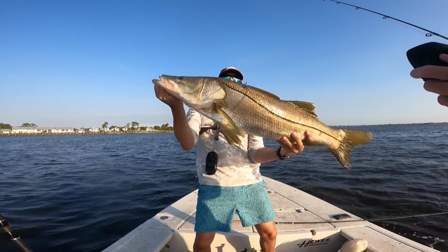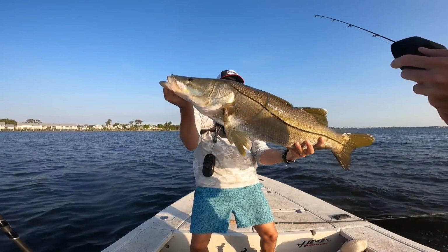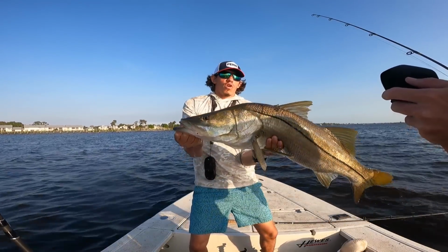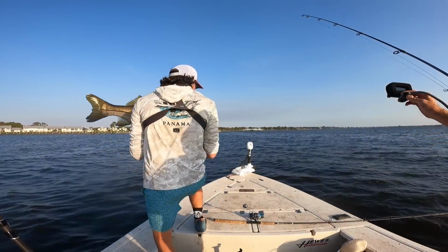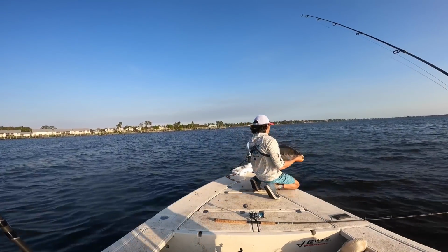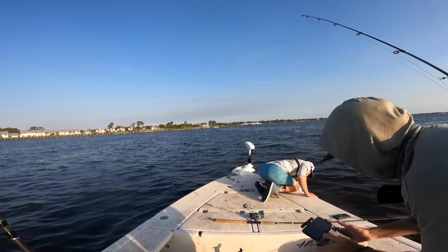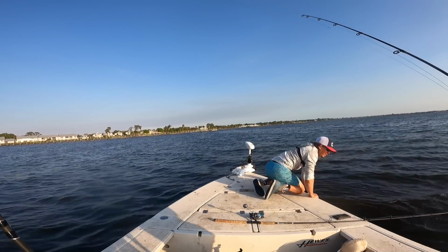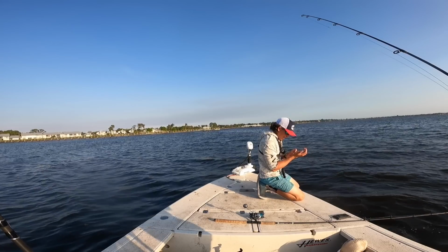But she fought so hard. I really just want to get her back, man. What a beautiful freaking fish, man. Absolutely giant fish. Crazy healthy. Let's put her back in the water. Go on the other side and get her released. Thank you. Relax, girl. Oh, she slipped. She got me so good.